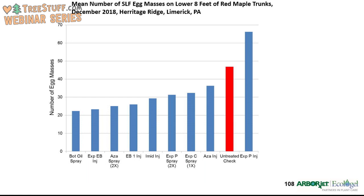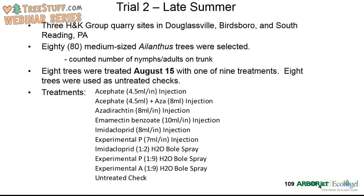Late summer, this is trial number two, which he did in Douglassville, Birdsboro, and South Reading, correct, at quarry sites. And this was all ailanthus, guys. We wanted to see, is ailanthus the problem? If we take care of ailanthus, are we going to stop the issue? So we did eight trees, one of nine treatments, correct. We did acephate, plus the Azasol, azadirachtin, emamectin benzoate, imidacloprid, an experimental product. And then we did a basal spray of imidacloprid and some experimental basal sprays, and then the check.